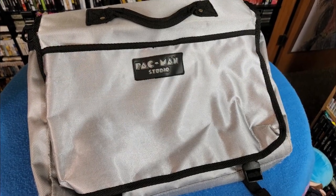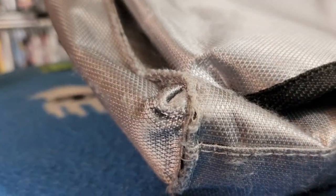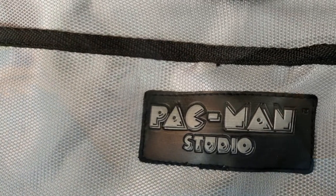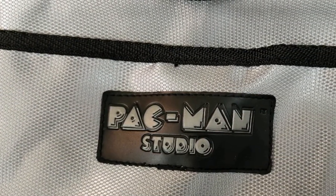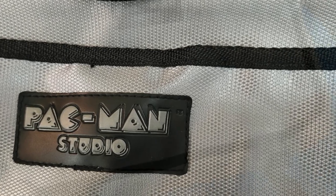Found a really neat find, and what makes it even neater, I suppose, or more frustrating, you and I cannot find a darn thing on this. No, we cannot. I found this really neat messenger bag. It is missing the strap, but that's not a big deal. It is old, it is used, well used, but it's from Pac-Man Studio. There's no tag, there's no nothing in it. We've Google goggled it, we have Googled it, we have done everything. We cannot find anything about this.